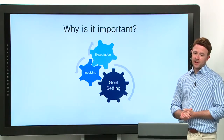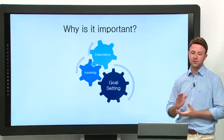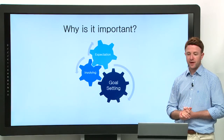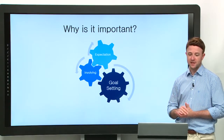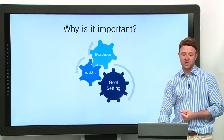Expectation. If the students know what to expect, your lessons will run smoothly. Furthermore, if they miss a class or two, they will still be able to know what they have missed and will have an opportunity to catch up or ask you questions.